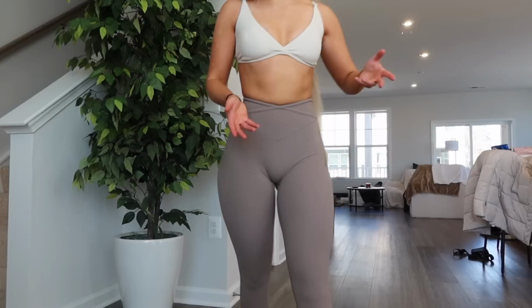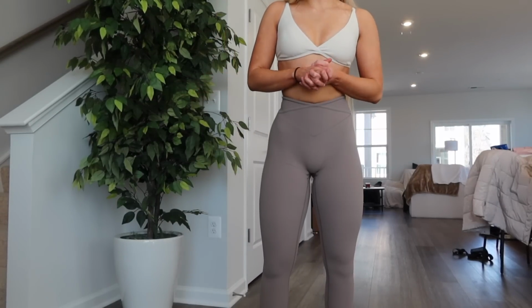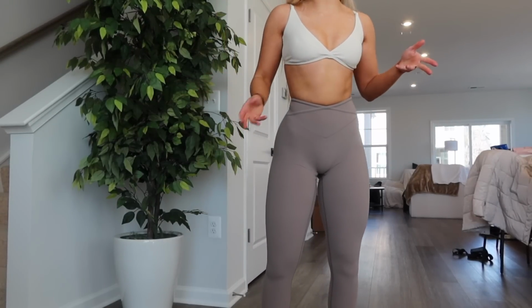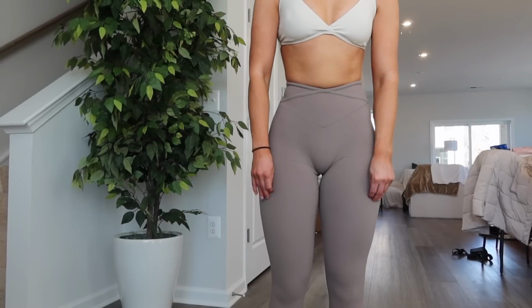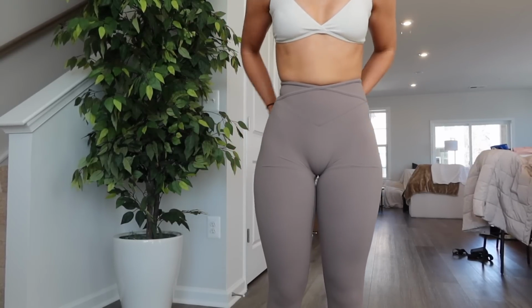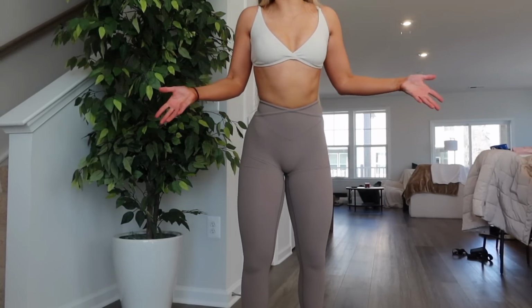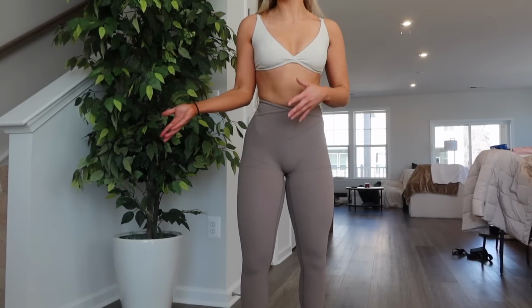Would I buy this with my own? No, probably not. I feel like I'd rather have Curve or the Dream Heather. Super flattering on the glutes like my Curve or my Dream Heather. So I think I'd grab, personally, again, it's just my personal preference, I think I just gravitate to different leggings.